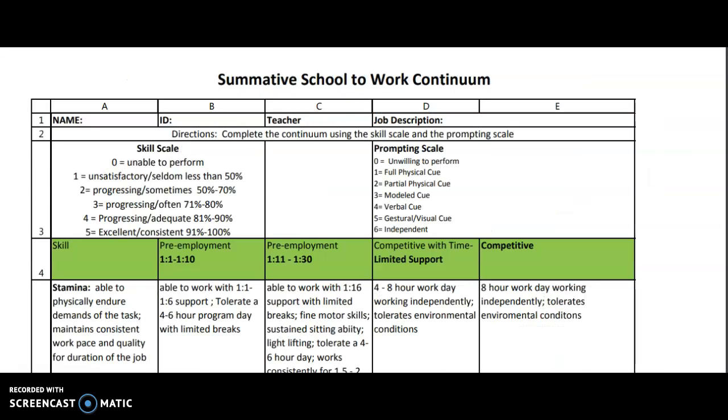The assessment is made up of 9 workplace skills the student will be rated on. They'll be rated using 2 different scales, a skill scale that will rate a student's ability to perform a task, and a prompting scale that will rate a student's need for cues in order to complete a task.